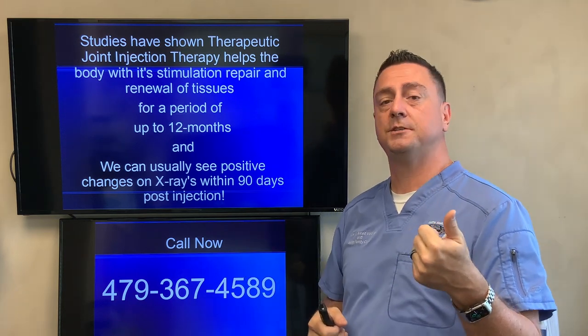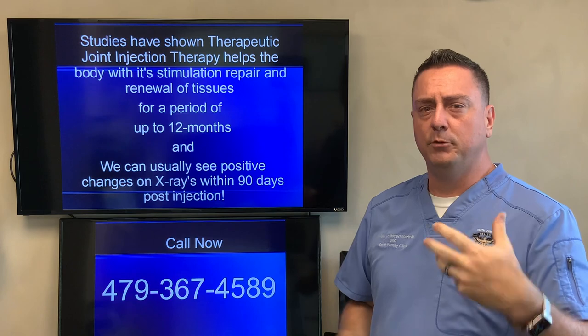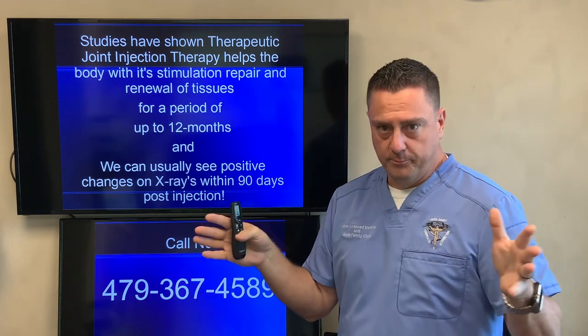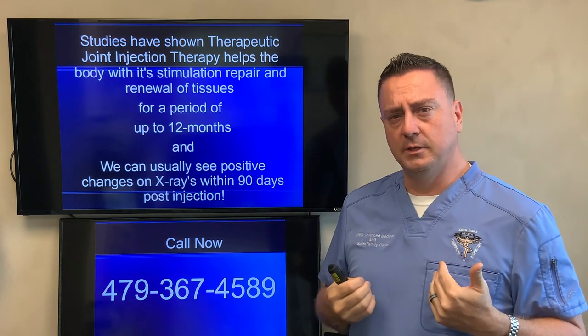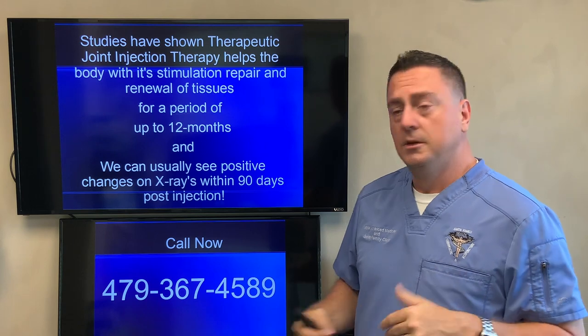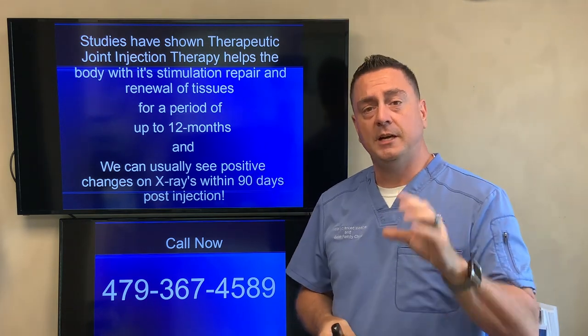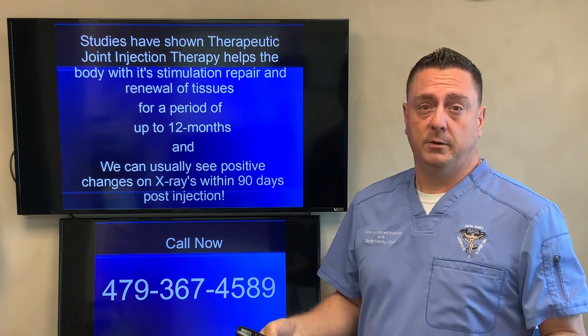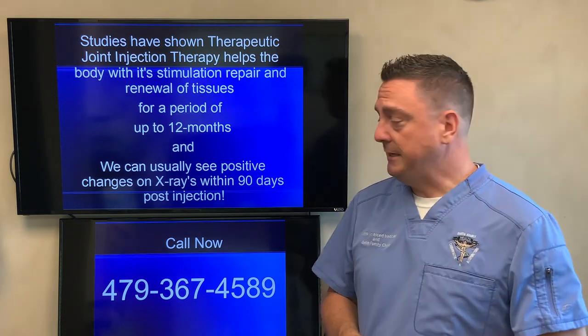Because by 90 days, we should have two things, subjective improvement and objective improvement. Subjective means the patient says, you know, I feel better, I move better, I have more mobility, my range of motion is better, whatever. But we have to know if that's truly the case or not, because the patient just telling us that isn't enough. So we will actually re-x-ray the patient and re-measure those spaces, and we can do that down to a hundredth of a millimeter. That's how narrow we can measure those spaces.